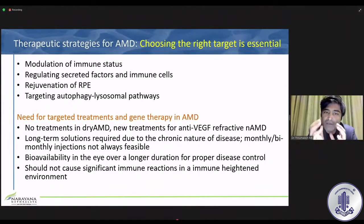Also, newer treatments are required apart from anti-VEGF in patients of neovascular AMD, because after a certain point of time, neovascular AMD patients tend to become refractory to therapy. We also require long-term solutions because of the chronic nature of the disease, because long-term monthly or bi-monthly injections might not be feasible in economic zones like ours. One should also look at bioavailability in the eye over a longer duration for proper disease control.